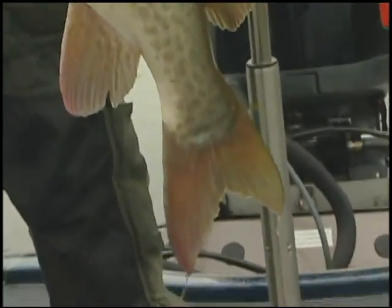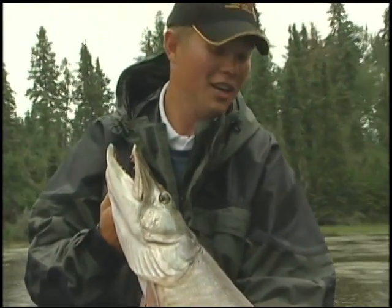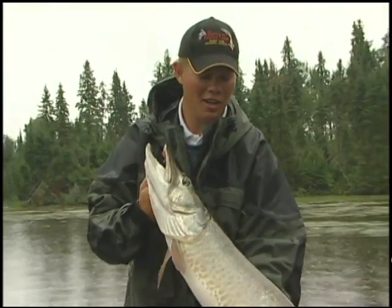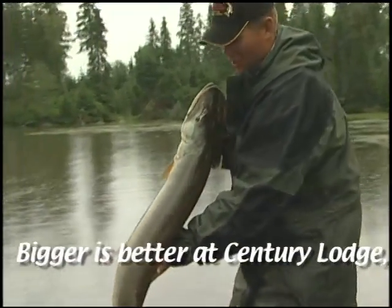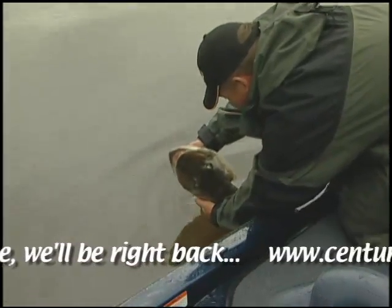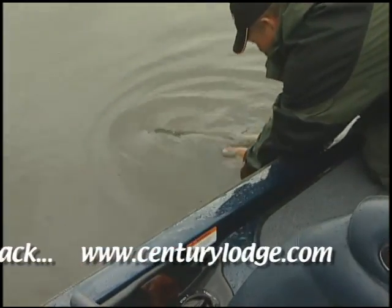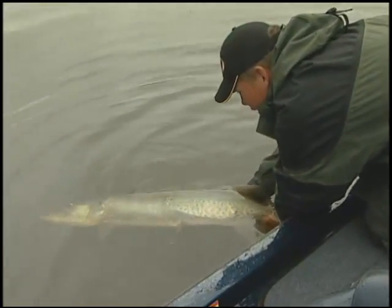Oh, yeah, absolutely. How long do you think she is? I'm going to go 40, probably 7 or 8. 7 or 8, right in there. Ready to get her back? Yeah, slide her back. All right. Boy, she did a good job fighting it, too, didn't she? Yes, she did. She's a sweetheart. Nice big head on her. That's a beautiful fish.